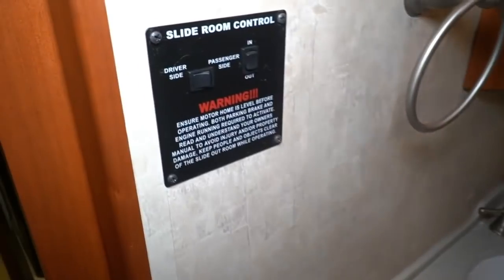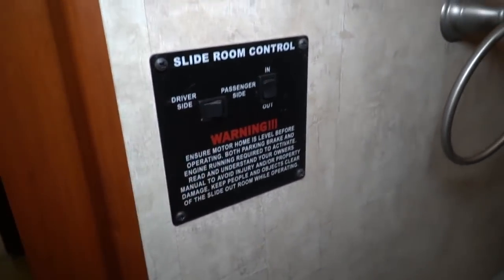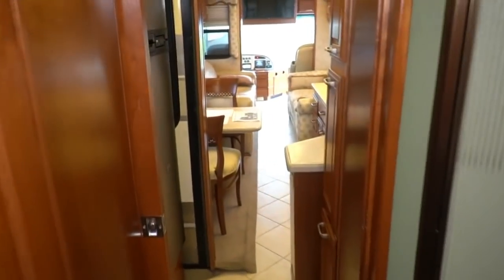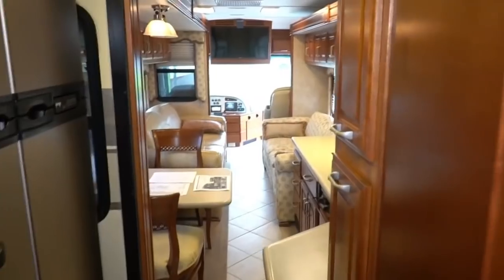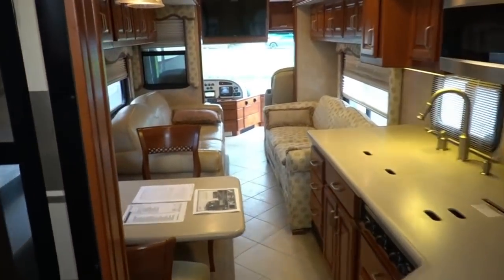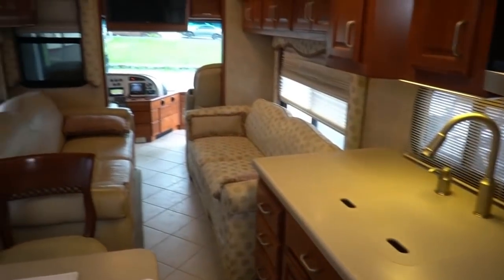But the slide-out switches are right here on this wall by the bedroom vanity, and that is a multiple switch for both sides. So anyway, guys, full access to everything. You just have to crawl over the bed to get to the very back. But other than that, you still got full access to the bathroom, the kitchen, pretty much all your storage and more, except for one little bit on the back wall.